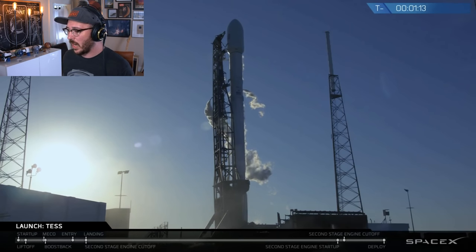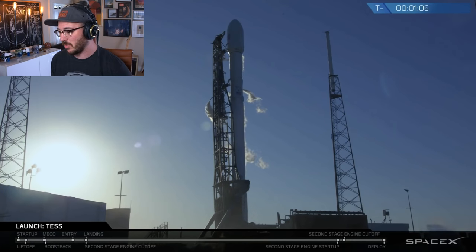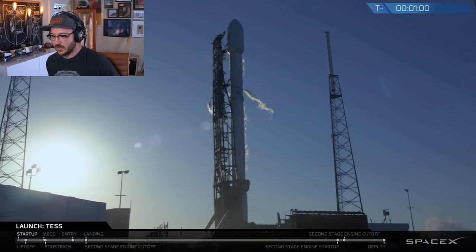Why are they landing this? Because they can still get one good additional use out of these pre-block 5s, without much refurbishment. Titanium grid fins are unpainted. That is correct.